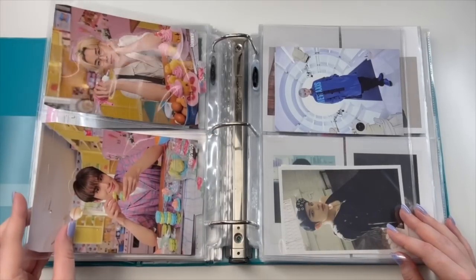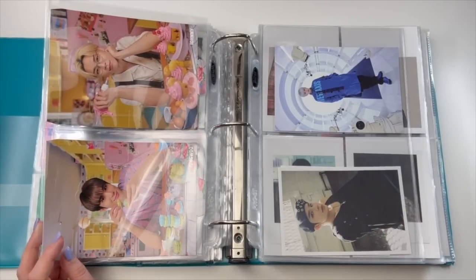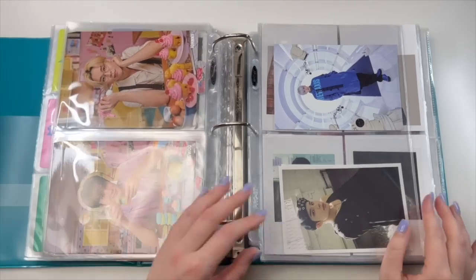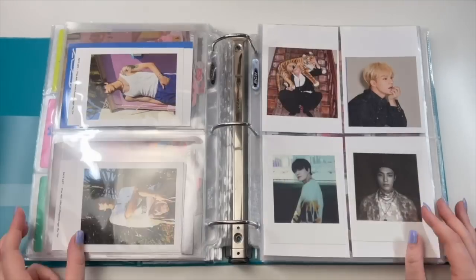I picked these up when I was in LA for camp. It was an emotional purchase because camp was such a mess. I was like, let me just buy some cute NCT things to ease the pain of camp.